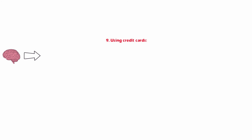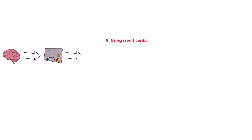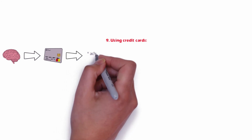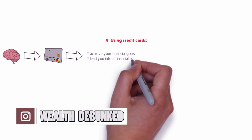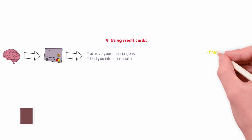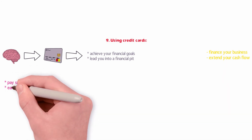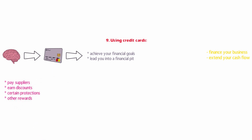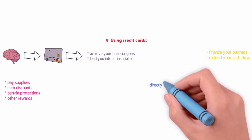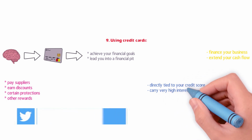Number 9. Using credit cards. Depending on your level of education and your know-how, credit cards can help you achieve your financial goals or lead you into a financial pit. Credit cards can be an effective way to finance your business and to extend your cash flow in numerous ways. You can use them to pay suppliers and often earn discounts, certain protections, or other rewards. The dangerous side of credit cards is that they are directly tied to your credit score and carry very high interest rates. Therefore, misusing them will be to your detriment.